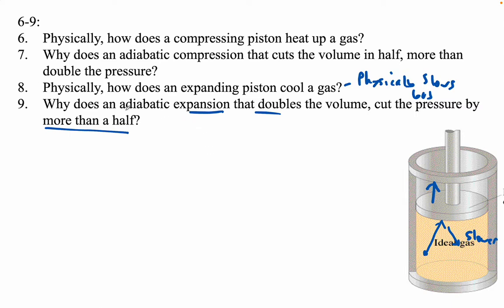But the adiabatic expansion cools the gas. So now you have both doubling the volume and a lower temperature. It's not going to be half the temperature. It's just going to be a lower temperature. And that causes it to be less than half of the original pressure. Okay? I don't know if that makes sense. We can talk about that in class.